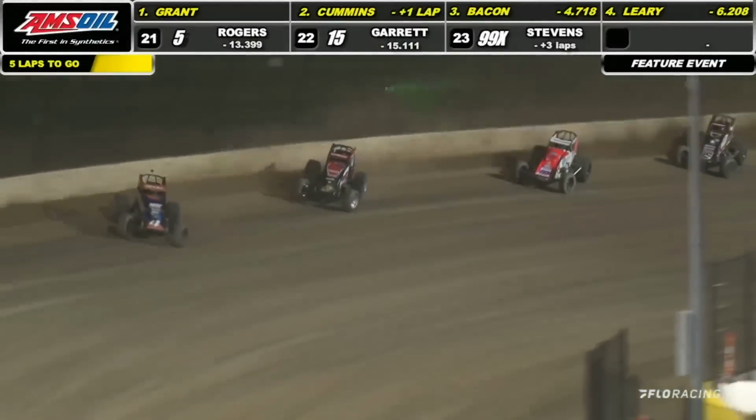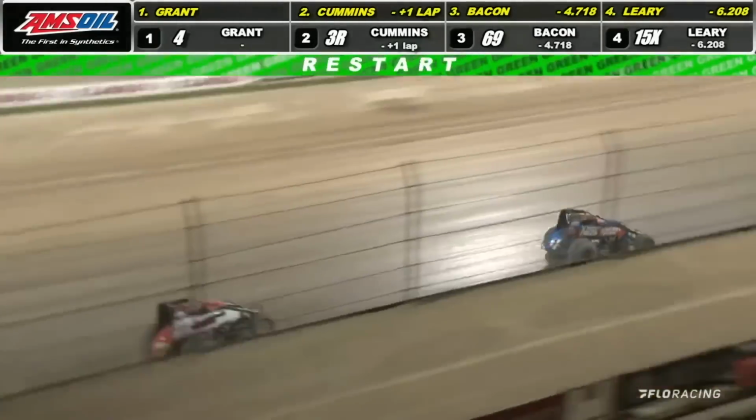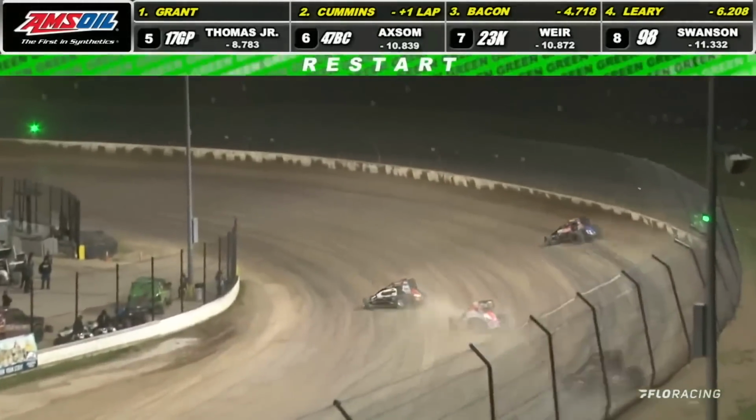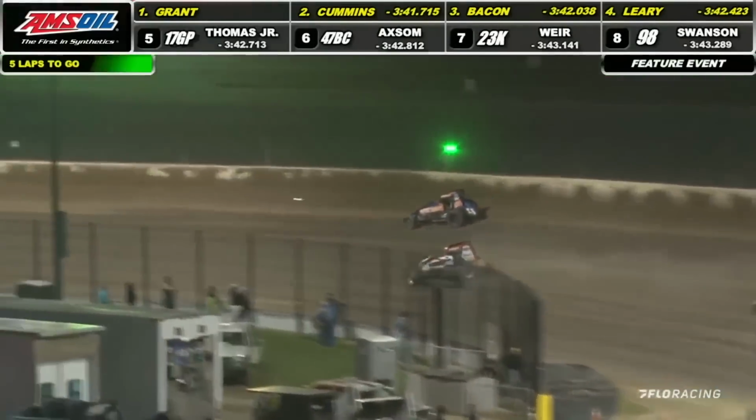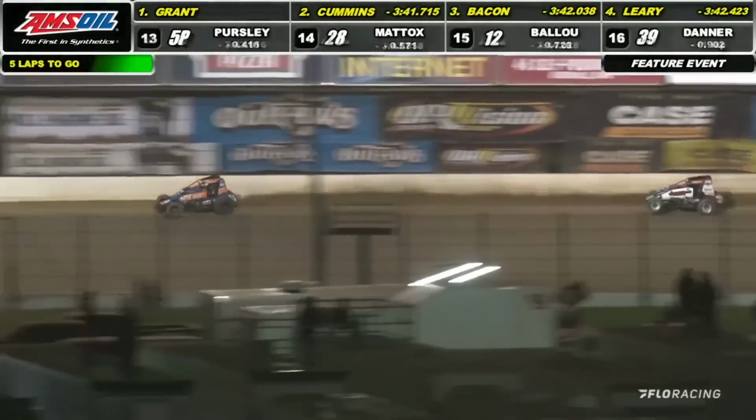Rolls into the throttle, his race to start. He's going to ride the rim onto the front chute and bring him back to life. Cal Cummins hanging tough, clips the wall. Got the right rear into it just underneath the flag stand. That'll scrub a little speed off the 3R, but boy, he had a run on Grant and might have been able to make something happen.